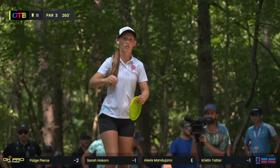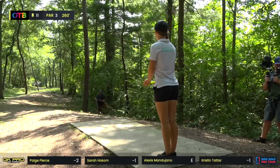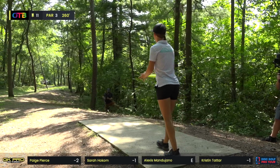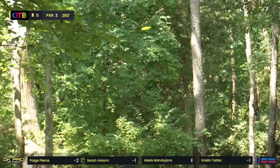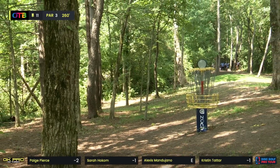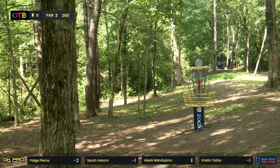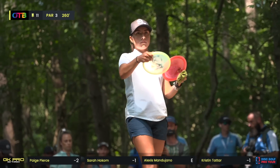Paige throwing her Fierce. I like the backhand turnover. I feel like those two slanty trees in the middle kind of get in your head on the forehand. Paige, a little too inside, but fights all the way through. Wow. She's almost to the circle. Alexis is going to show us that forehand.